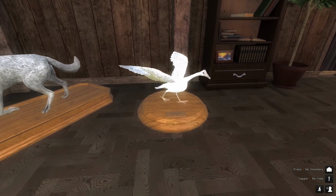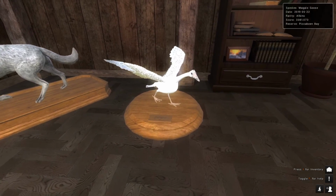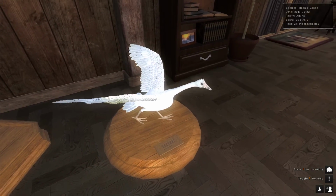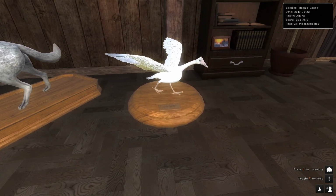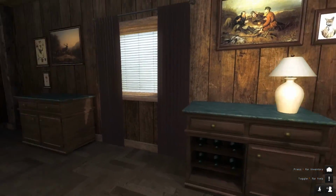And I really wanted the melanistic, so I was kind of upset that the first rare was an albino, but I mean, it's gorgeous, I didn't care. A rare Magpie Goose is a rare Magpie Goose, like, look at that thing. It's really nice. And it was a pretty average male to boot, so that was nice. He looks really nice, I'm not complaining.